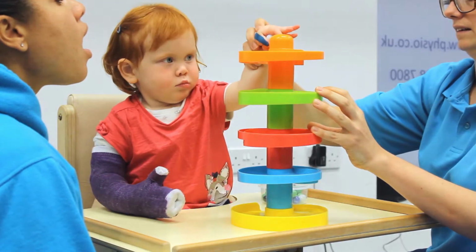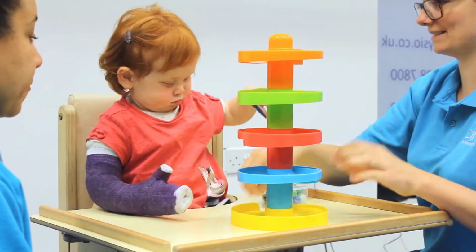There's a difference between when she wants to do it and when you're trying to make her do it, but when she wants to do it, you can really see her movements coming. It's kind of gone from nothing to something, so that's kind of the progress that you would want, and then just something there to build on, really.